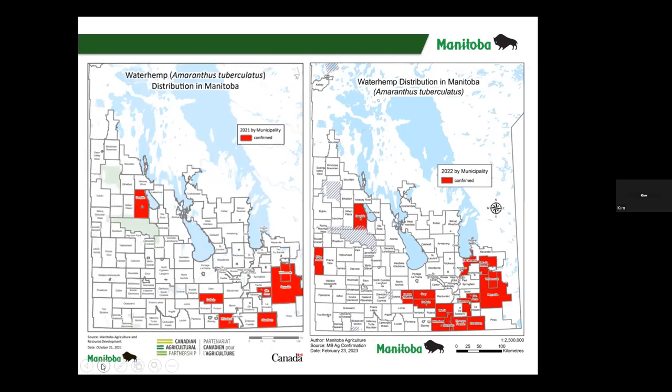Next slide, please. And if you just needed to compare, there's 2021 on the left and 2022 on the right. You can see that we are finding it more and more. And I fully suspect that it's in other RMs. We just haven't found it yet.